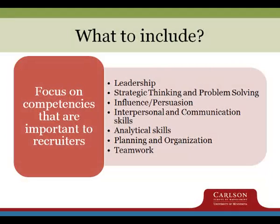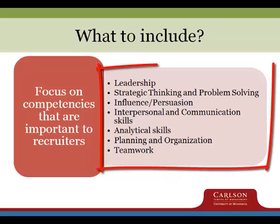When we survey recruiters, the skills that you see here are the most commonly cited competencies that companies are looking for in graduate-level talent across the board in many different functions and across many different industries. Therefore, as you're deciding what to include on your resume and what to leave off, focus on key competencies such as these that are most important to your audience.